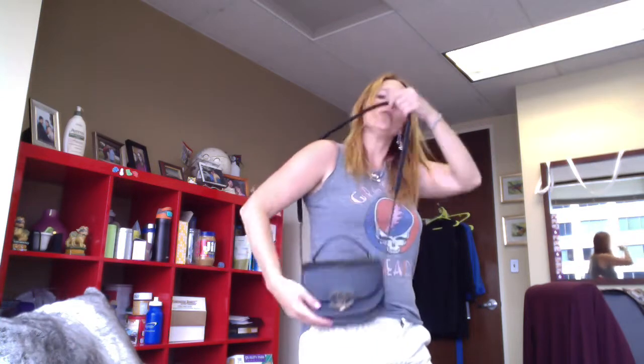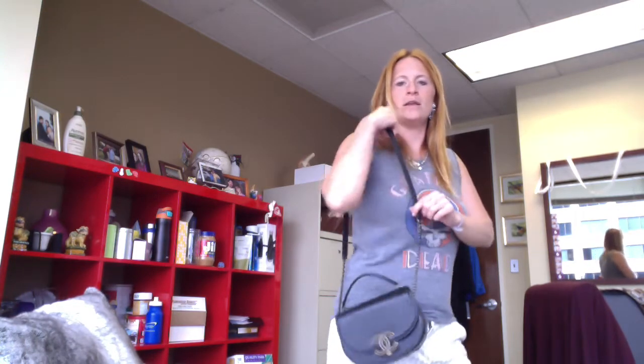I've said this before on videos, but I'm 5'5", and it can easily be worn crossbody. I think it's actually really comfortable as a crossbody bag, and then you can also do it as a shoulder bag. So hopefully that gives you an idea of what it would look like on somebody who's my height.